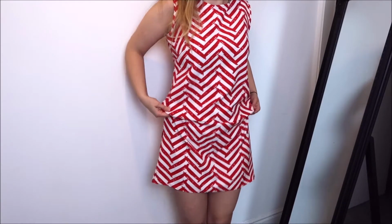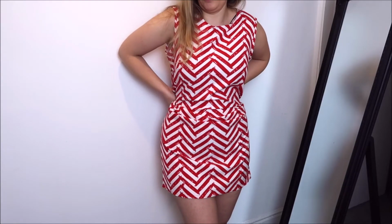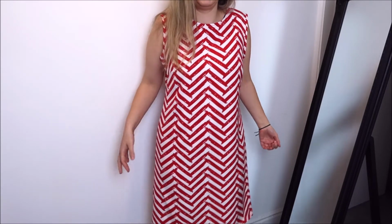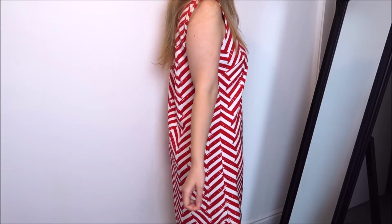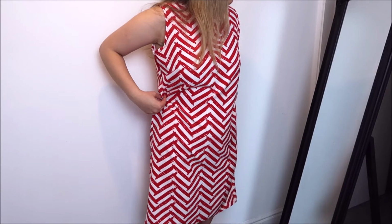I would like it a bit shorter and more tight, more like that, and then I would keep it. But because of the length of it and the shape, well, no shape on my body, I would be sending this one back. Well, it's a shame. The material is alright, it's nothing amazing, but it's not horrible. But yeah, it's just the cut of it.